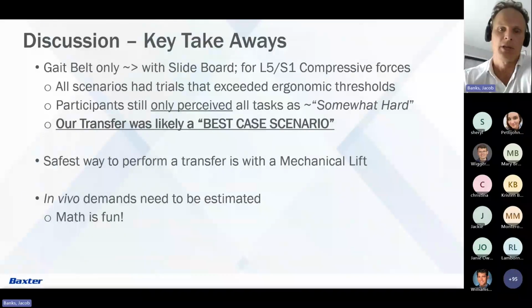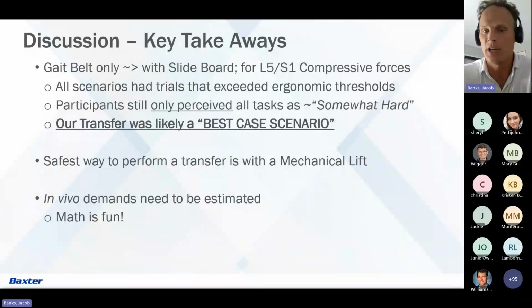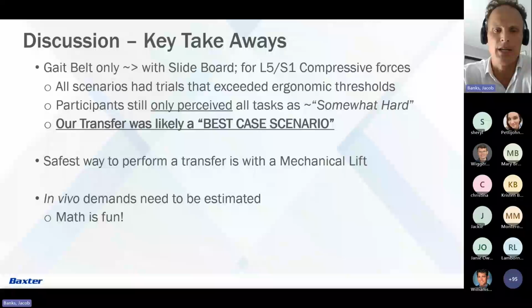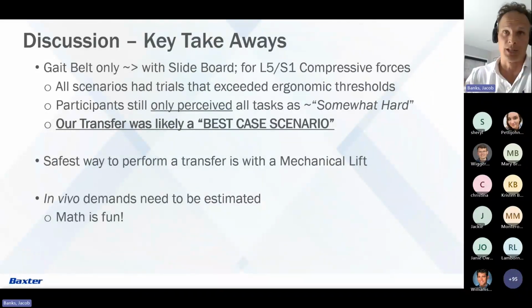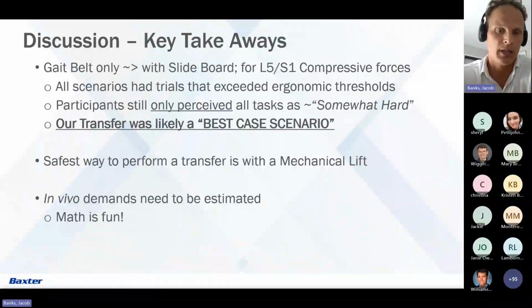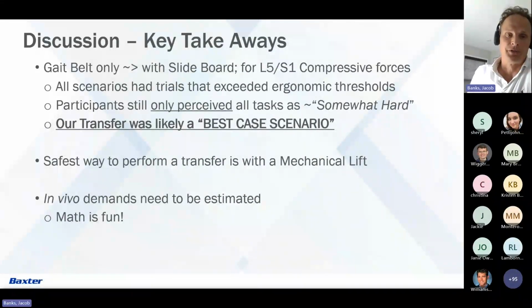Also, I must keep harping on the point that we modeled a best case scenario. This patient was 150 pounds, wasn't combative or unpredictable, didn't have IV lines, and was not fragile. So he wasn't fragile, so you weren't worried about setting him down. And still, this patient, in quite a few instances, had the healthcare worker exceeding established ergonomic guidelines. And ultimately, the safest means for performing any of these transfers is to just use mechanical lifts whenever possible. It cuts these loads by, I believe, at least 60%, and it makes it more secure for the patient, it's shown, and it reduces injury risk.